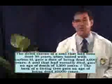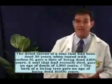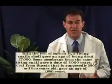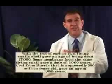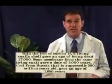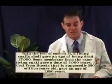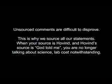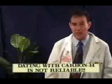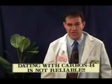The bark from a living tree gave an age of 10,000 years. It was alive. The shell from living snails gave an age of 27,000 years. Some of their membrane and tissue dated at 3,000 years. From the other extreme, we have coal from Russia that's supposedly 300 million years old, gave an age of 1,680 years. Unsourced comments are difficult to disprove. This is why we source all of our comments. When your source is Hovind, and Hovind's source is God told me, you're no longer talking about science, lab coat notwithstanding. Carbon-14 is not reliable for dating things that used to live.